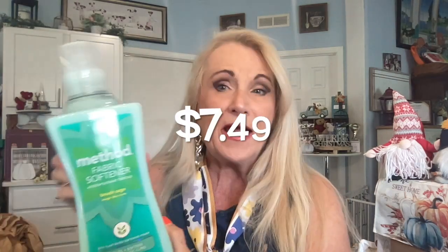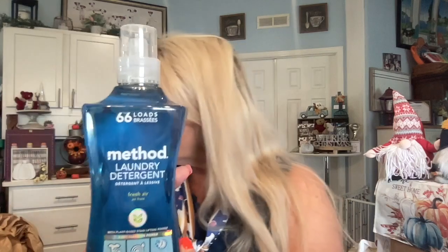Now what did I order? Well, I ordered things that I use on a regular basis, and I was running low on my Method fabric softener, and this usually runs around $6 to $7. I'll have the prices up here because I don't remember everything off the top of my head. Now I also got the laundry detergent, and it looks like I accidentally ordered Fresh Air, which I normally wouldn't do, so I would need to check on that, because as you can see I got Beach Sage. I will have to double check to see if I just made an error, because they do give you options, like sage scent, and I want to say an orangey type scent.